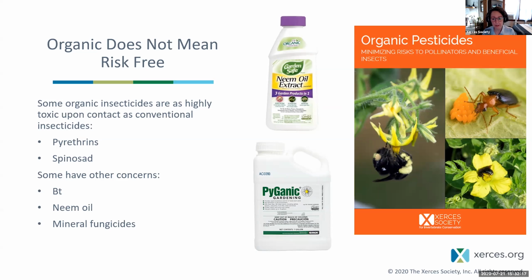Another one that's common in organic gardening and farming is BT, which is a soil bacterium that produces these crystalline proteins that poke holes in insect stomachs. So different strains of BT are specific to certain groups of insects. And the most common one that's used is a strain that targets Lepidoptera, or butterflies and moths. So in your standard toxicity testing, you'll see it's practically non-toxic to bees because it's specific to butterflies and moths. But is it safe for other beneficial insects? Not if you're concerned about butterflies.